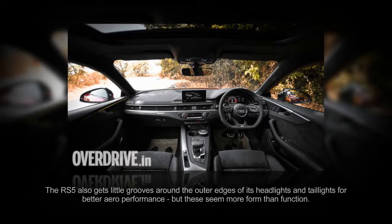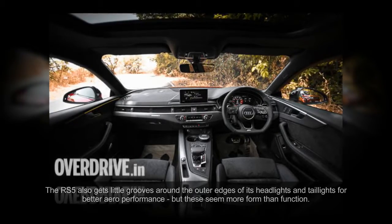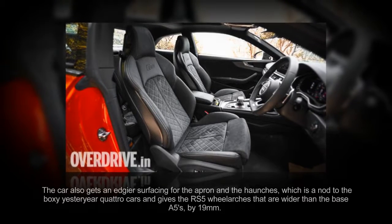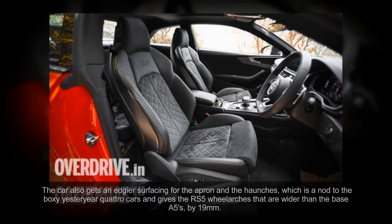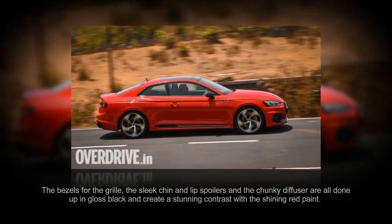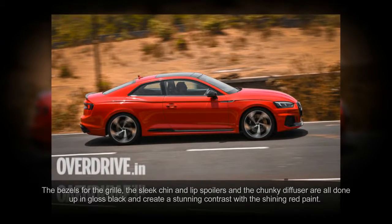The RS5 also gets little grooves around the outer edges of its headlights and taillights for better aero performance, but these seem more form than function. The car also gets an edgier surfacing for the apron and the haunches, which is a nod to the boxy yesteryear quattro cars and gives the RS5 wheelarches that are wider than the base A5's, by 90mm. The bezels for the grille, the sleek chin and lip spoilers and the chunky diffuser are all done up in gloss black and create a stunning contrast with the shining red paint.